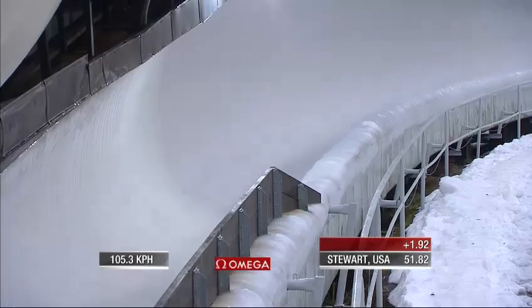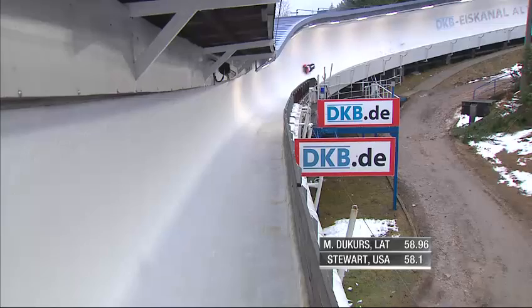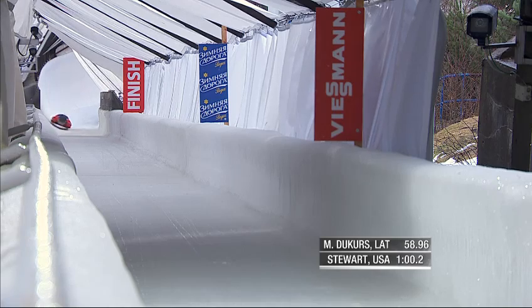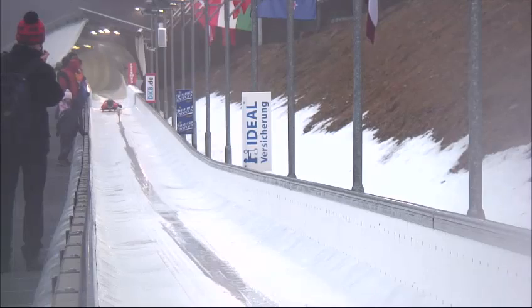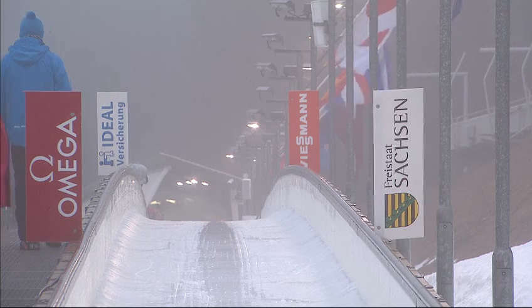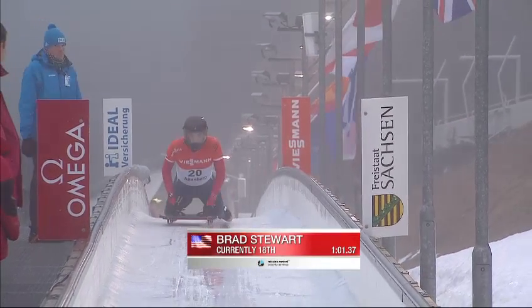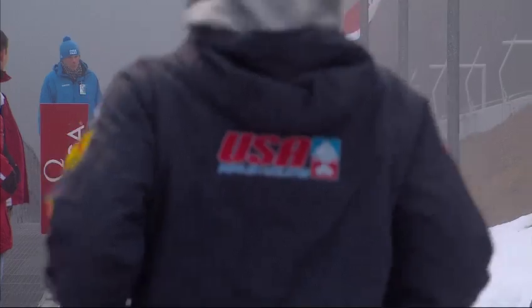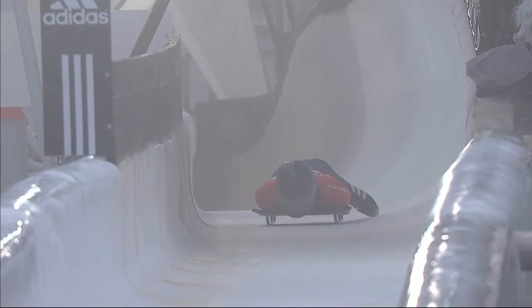Yeah, and he hasn't had very many runs here. I mean, he only had 4 runs this week. So to be able to come out here and put it down and race, he's in 18th position with 4 runs. That's great for Brad, and for these race conditions, that's great. 0.09 of a second behind the top American slider John Daly after the first heat, and ahead of his teammate Kyle Tress, who remains in 20th place and definitely on the bubble. So yeah, Brad Stewart, welcome to the World Cup, and good job.